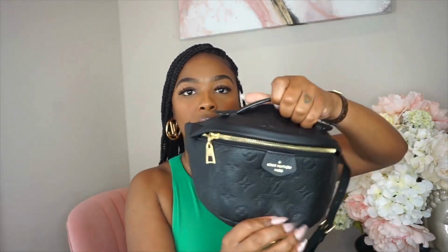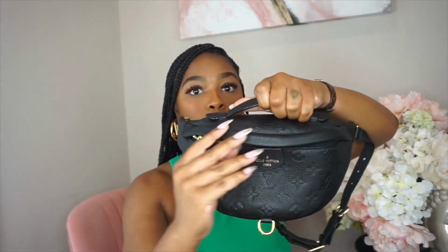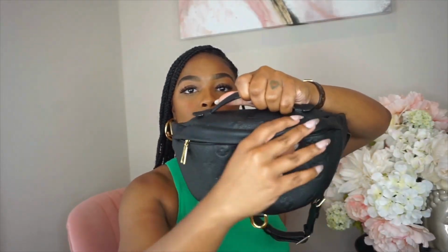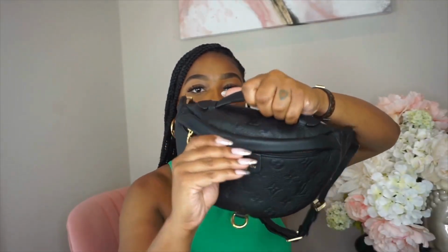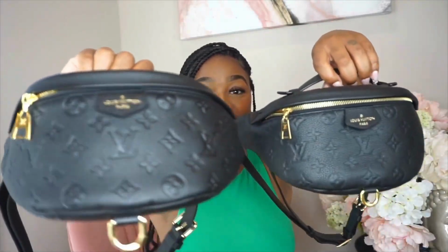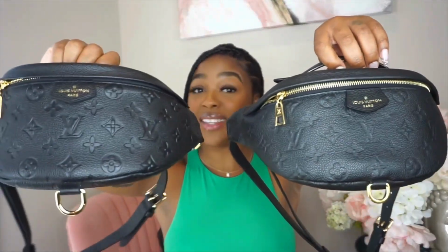Crazy. And the only reason why the leather on my bag is kind of high up on the zipper is because I've worn it a lot, so it's just permanently open so that I can unzip. But when I first got it, it was covered like this. It was covered. So yeah, can you spot it? It's a really good one.